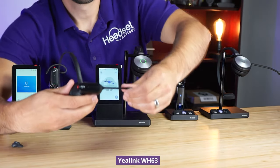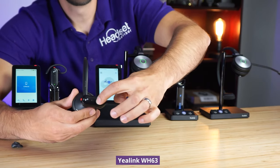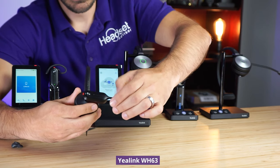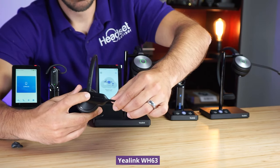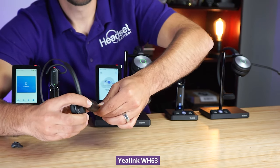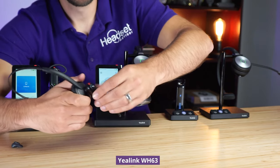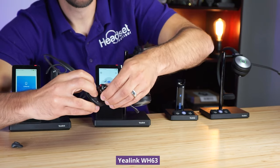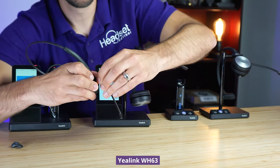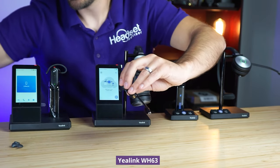Now looking at the WH63, it has a touch sensitive part of the headset here, so you can increase and decrease the volume. You have your answer and end button, so for Teams or for soft phone calls. You have your mute button with this little red button there. So those are all the adjustments. And then, of course, you can change out the earpiece like I showed you earlier. If I can get this off, you just have to find the right position. If it's not set right, it will break, so it should just be easy like that.